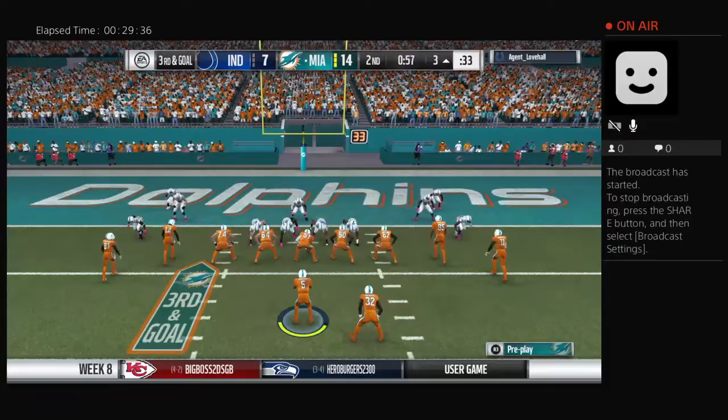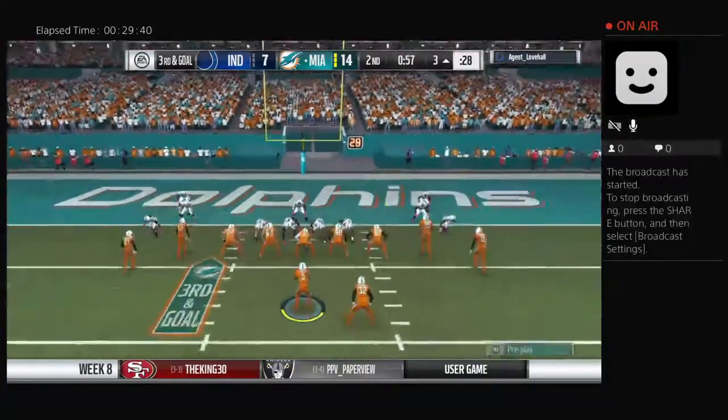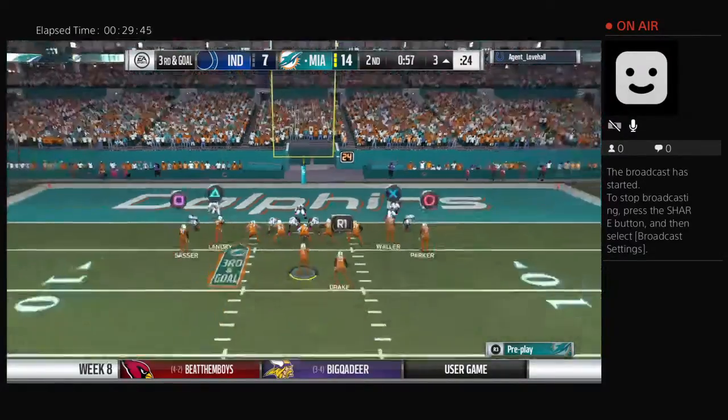Let's go. Wide, nine. Wide, nine. Flex round. Here we go. Brand 38. Brand 38. Flex round.